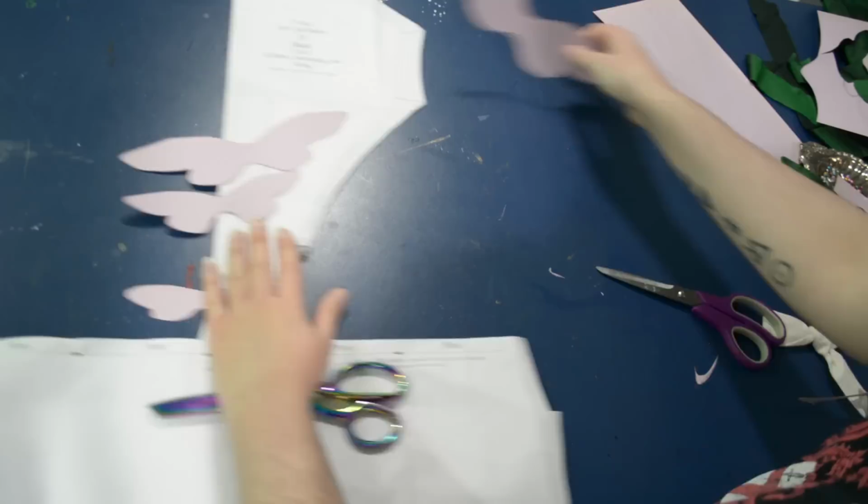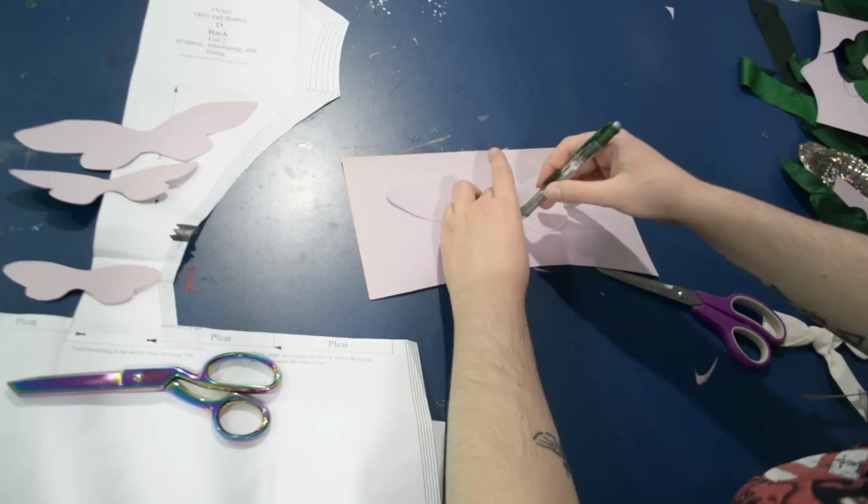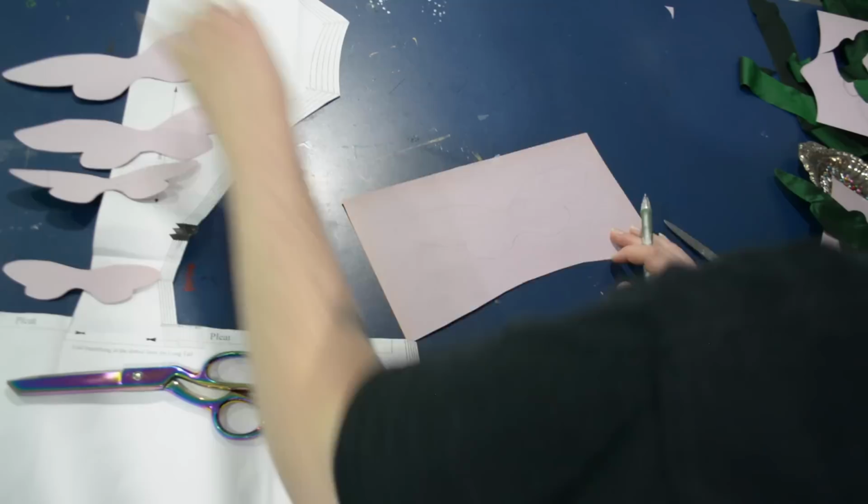I definitely want to use the bat wing idea in the future. So when I make one more that's a little bit larger, I think, and then I don't have to make any smaller. Because any smaller than that last one, I don't know.